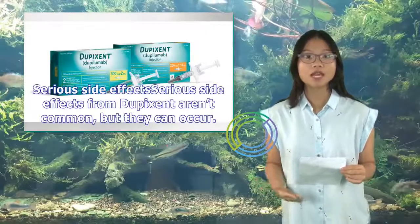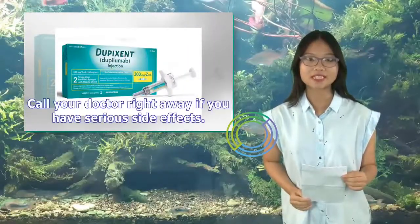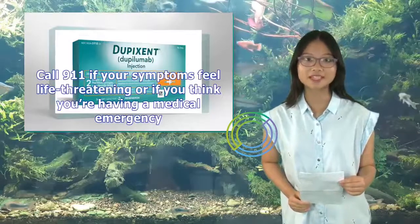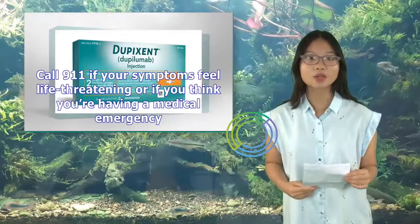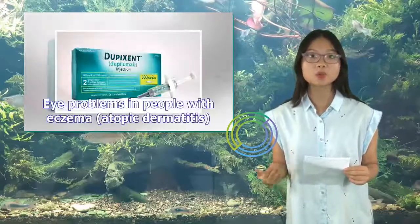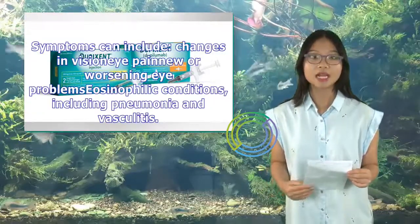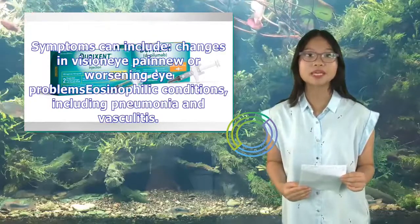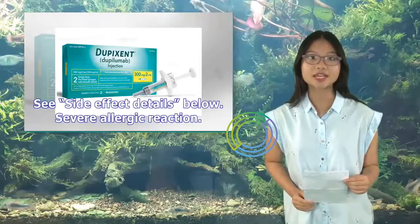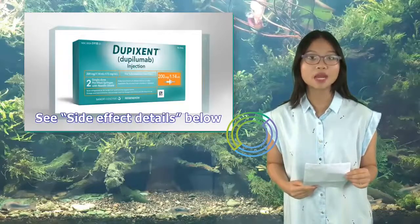Serious side effects. Serious side effects from Dupixent aren't common, but they can occur. Call your doctor right away if you have serious side effects. Call 911 if your symptoms feel life-threatening or if you think you're having a medical emergency. Serious side effects and their symptoms can include eye problems in people with eczema, atopic dermatitis. Symptoms can include changes in vision, eye pain, new or worsening eye problems, eosinophilic conditions, including pneumonia and vasculitis. See side effect details below. Severe allergic reaction. See side effect details below.